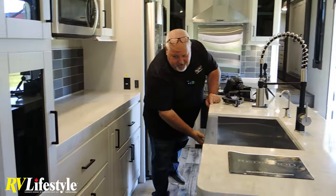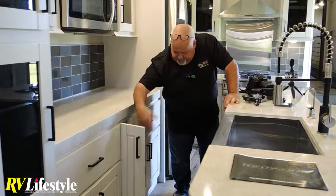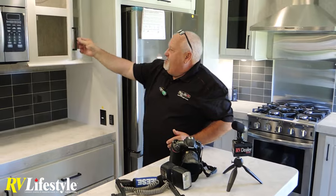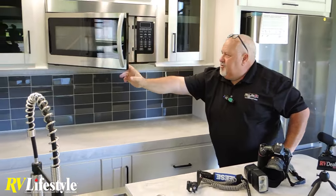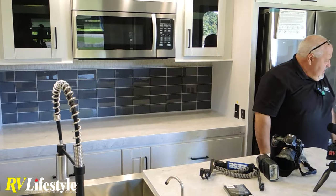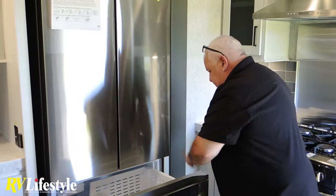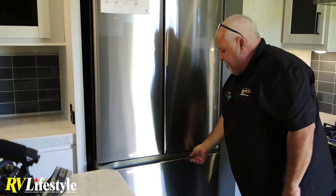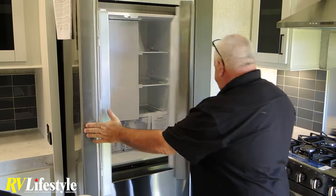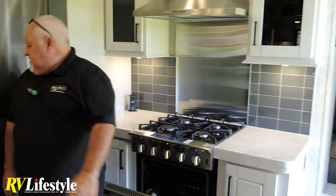Can never have too much storage. And there's lots of it in this one. There's a nice, tall, skinny one for tall baking pans, that kind of stuff. Mm-hmm. Some more stuff up in here. Microwave, Insignia convection combination microwave. And then, that's a residential refrigerator. Residential refrigerator slash ice maker. So you've got all your storage in here for freezer, fridge, and this all runs off of your inverter. That's a Samsung refrigerator. This one is a Samsung.